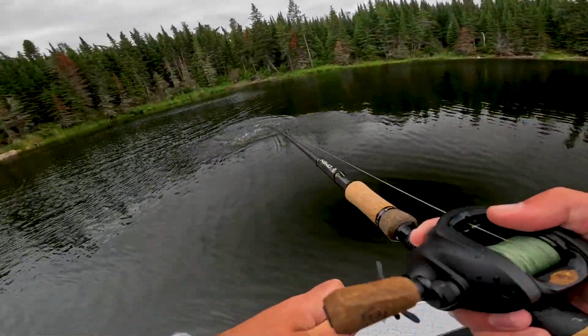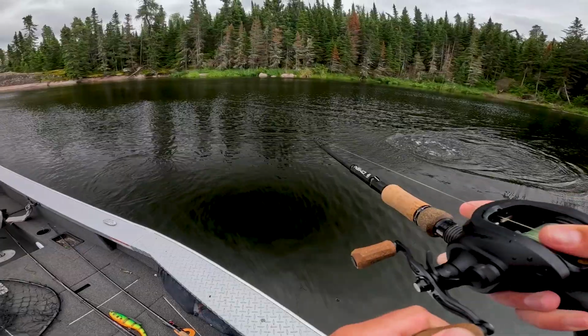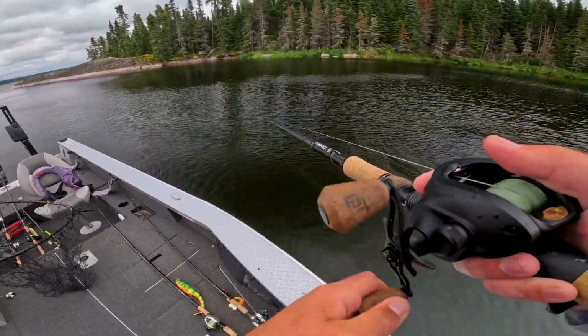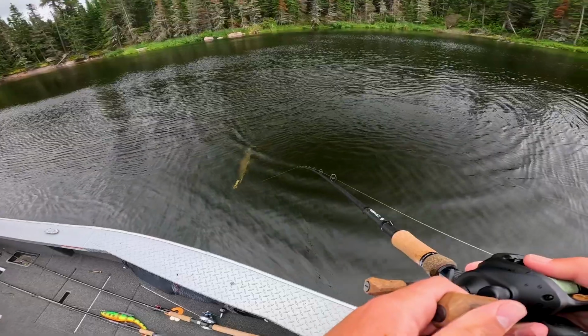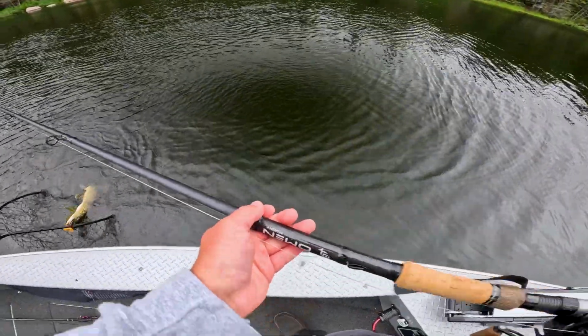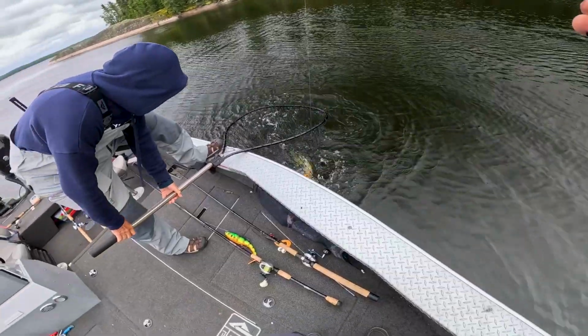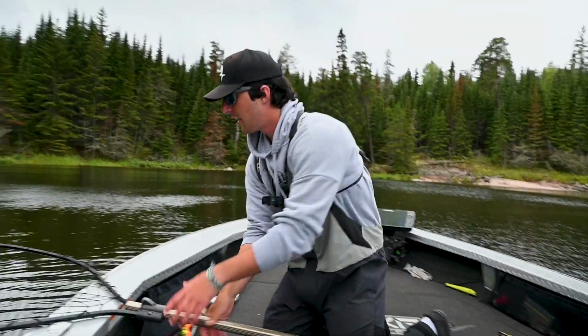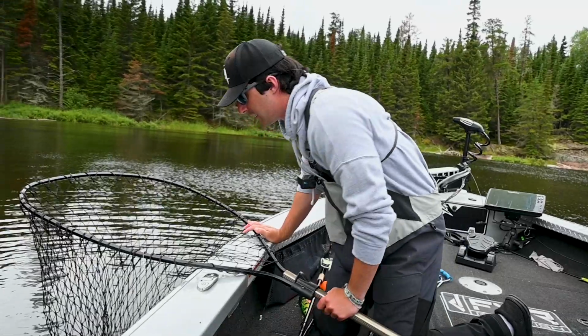Yeah. What is that? Muskie. Good boy. Oh, no. Not bad. Alright guys, well, I thought this was a muskie.